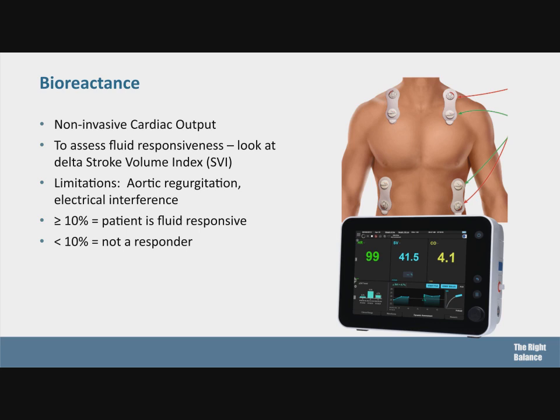And the top patches or electrodes basically send out a signal. And then over a couple of different phases and phase shifts, the bottom patches will calculate the stroke volume and cardiac output. So again, what you want to do is head of the bed up, get a baseline stroke volume, then drop the head, lift the legs for about a minute to 2 to 3 minutes at the very most. And if that stroke volume increases by 10% or more, then I'm going to treat that hypotension with fluid. But if it doesn't go up by 10%, then I'm going to treat that hypotension by using a vasopressor.